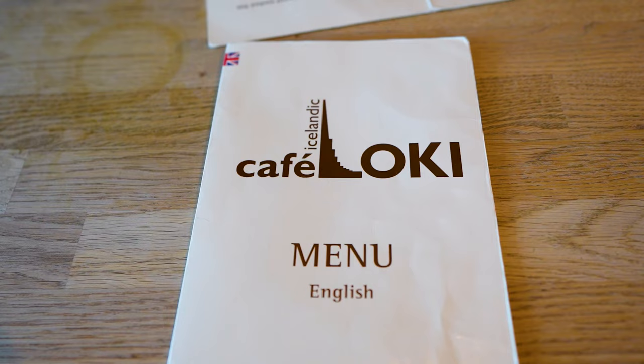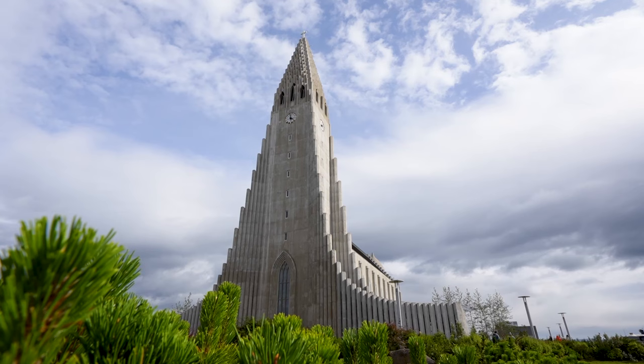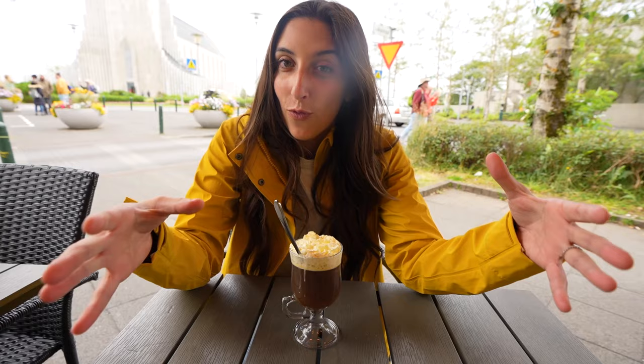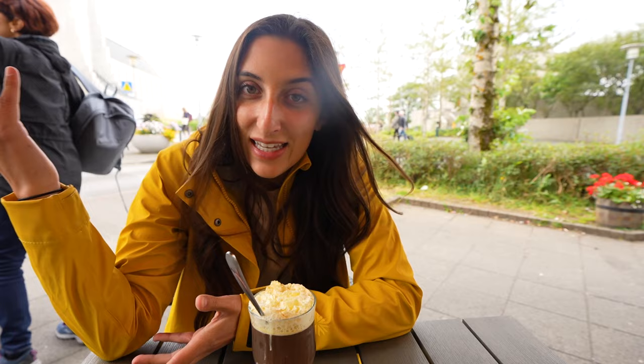We just got our table here at Cafe Loki, and the best part is that right across the street you get the view of the iconic church that sits in downtown Reykjavik. The inspiration for it actually came from the basalt columns that you can see around the island that come from the volcanic makeup of the rocks. With the forms, we saw them in a few different places, so it's really cool to see how that inspiration translated into building this gorgeous, gorgeous church. So that's the view that you get here at Cafe Loki.